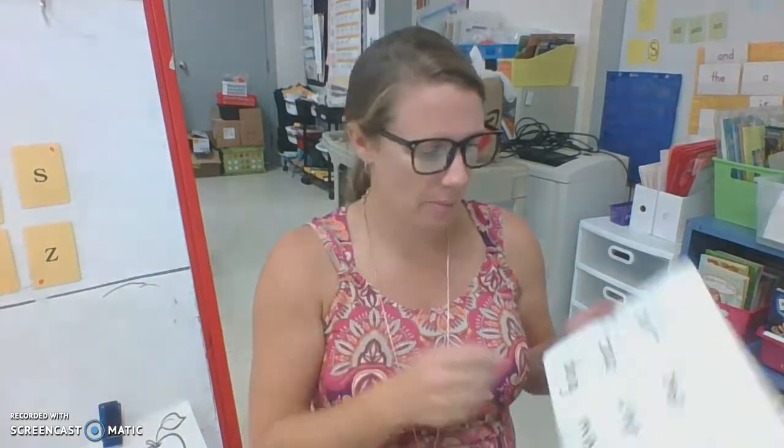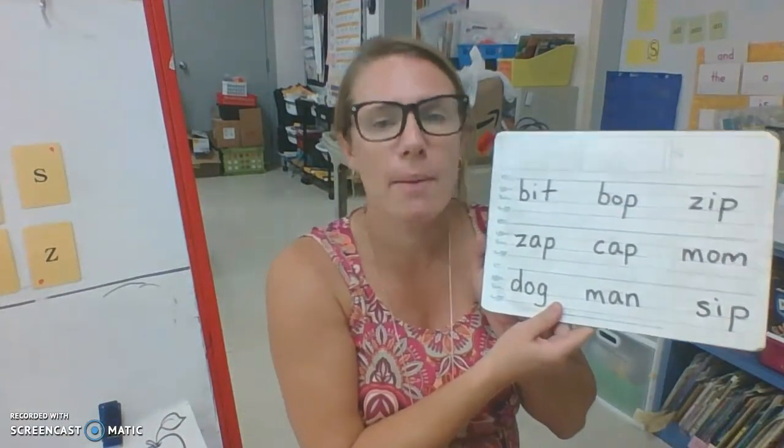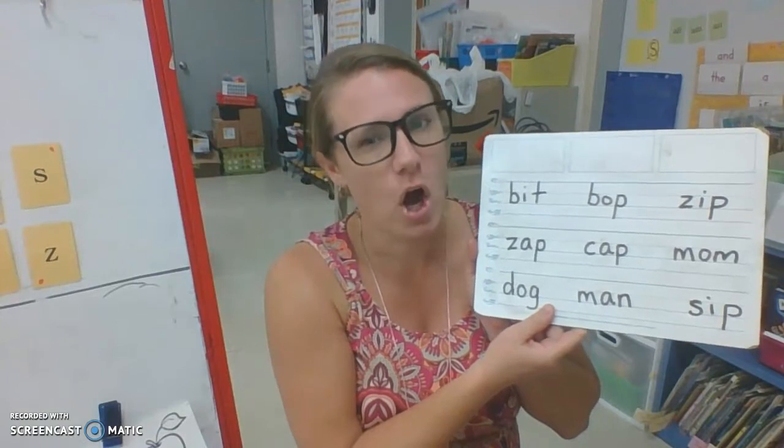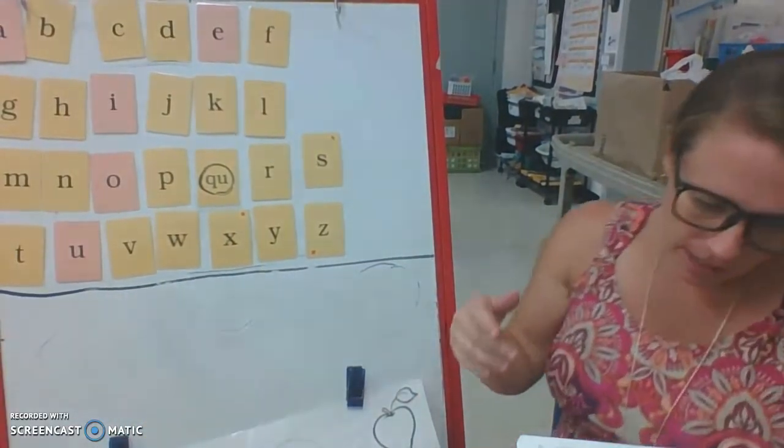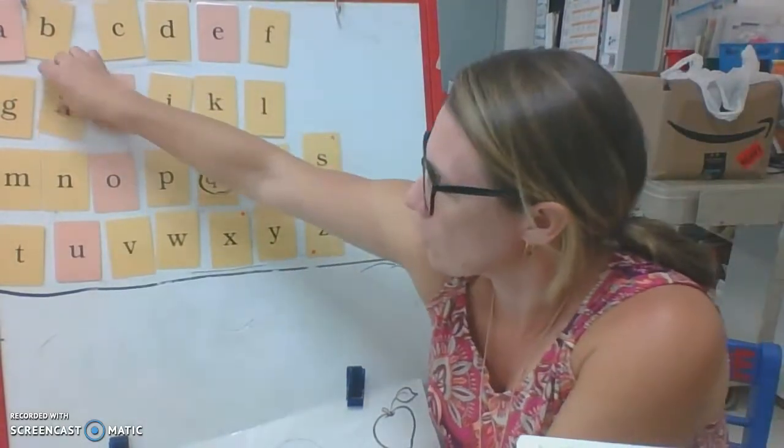Okay, great reading, everybody. That's what we call automaticity practice. We want to get smoother and quicker, but still do them correctly and automatic with all of our words. Okay, speaking of automatic, who remembers what some of these words of the day are? Quit and fix. Very good. Let's try reading a couple more words that I'm going to build. And let's also talk about them a little bit.